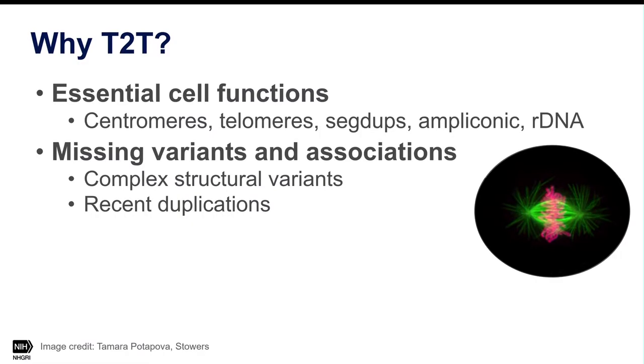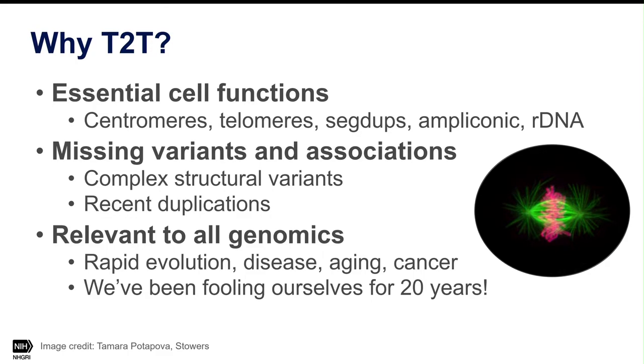So these are some of the regions that make us human, and they're specific to humans, and we don't see them. So again, we can't study, A, what makes humans different from the other primates, but also how that affects human health and disease in the human population. So I'd argue, like I said, this is relevant to all of genomics, and we've been fooling ourselves for 20 years by ignoring these regions and essentially closing our eyes when we do all these kinds of analysis using the current reference before this was finished.